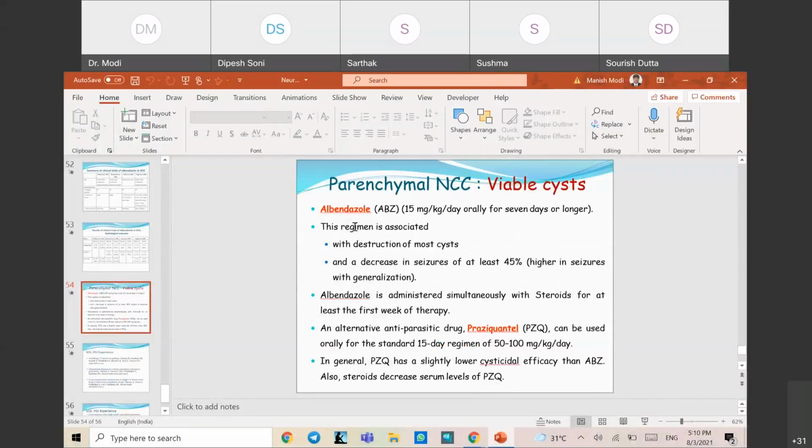Anybody? Sir, what is the dose of the steroids and what are the choices of steroids which we can use? Can we use prednisolone or dexamethasone?